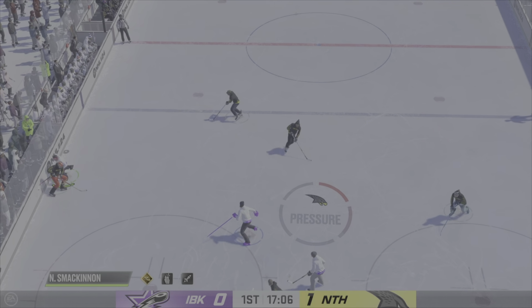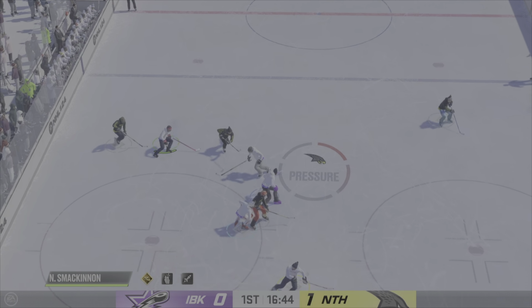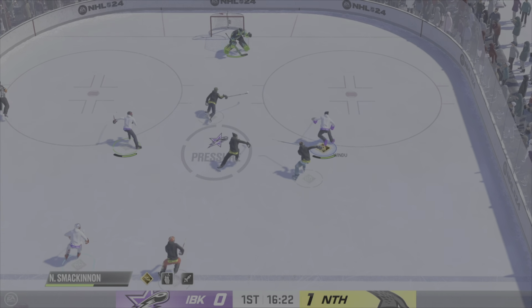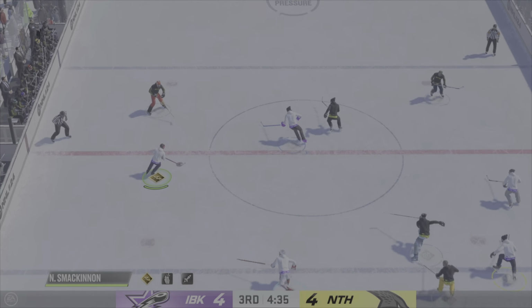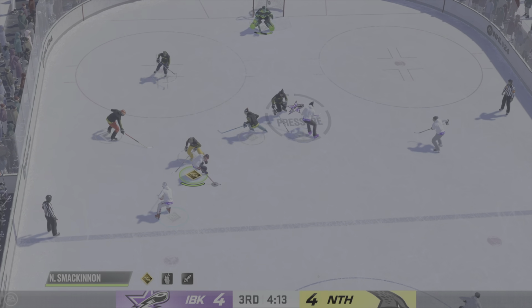From one point man to another. Can't keep a hold of it as he's jostled off the puck. Moves it to Jackson. Sacrifices the body to block that in front. Moves it to the middle. Breakers will play it from the defensive zone. MackinnHim's got it across the line.